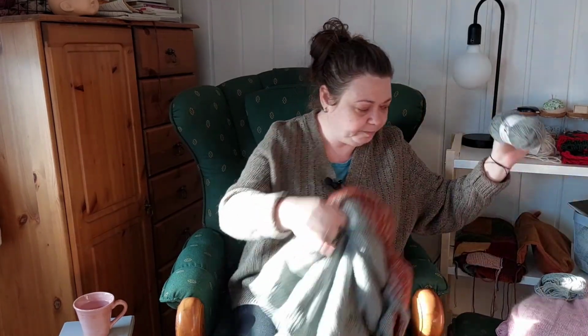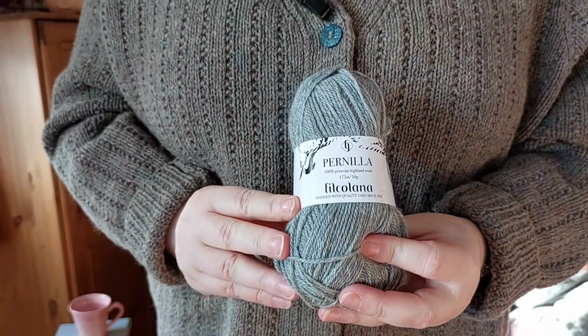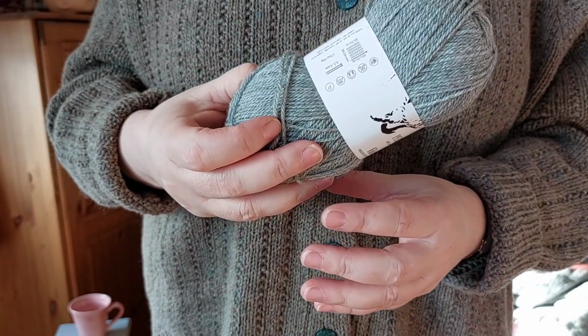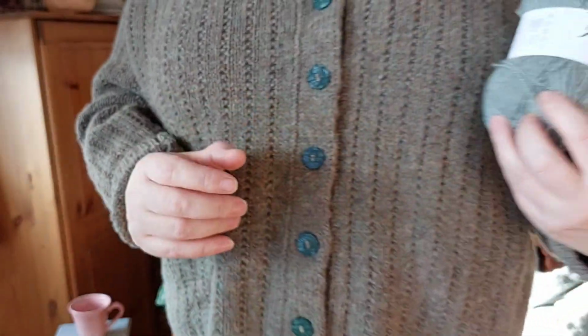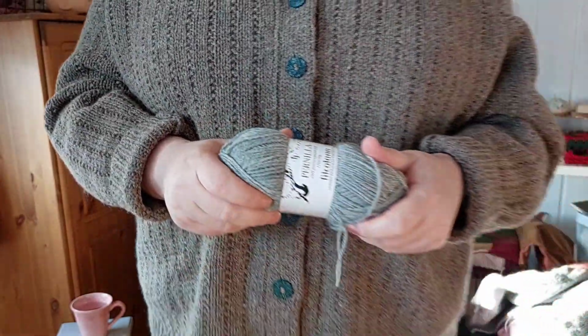I will show you, just 1 second. So this is the Filcolana Pernila, and this is the color 954. It's this light gray. I love it. Yeah, gray and gray. I was in a gray mood. In total, I got 8 balls of Filcolana, but I think I will end up using only 7.